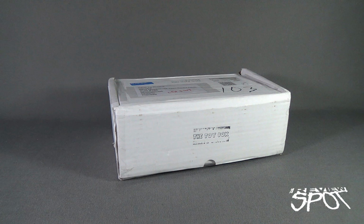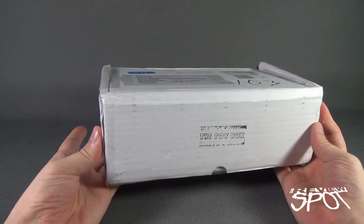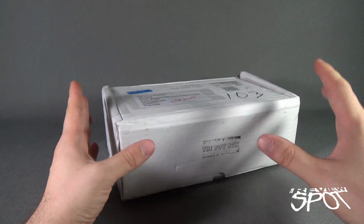Spot's having a look at a box from the folks over at The Toy Box. Inside the toy box, you're basically going to be treated to your childhood. You're going to be getting a selection of action figures and stuff from your childhood. Maybe not necessarily your childhood, but certainly figures and toys gone past.